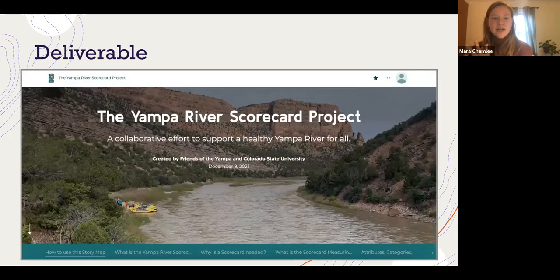So that narrative is captured in this deliverable, a story map. It's just kind of like a website, but way cooler. The story map will be housed on the scorecard website itself. It's still under revision with my project partners, and then also the first iteration of the scorecard project as well is still underway. But when the story map's published, you'll be able to find it on the scorecard website. Stay tuned, reach out, ask if you want to see the full project.